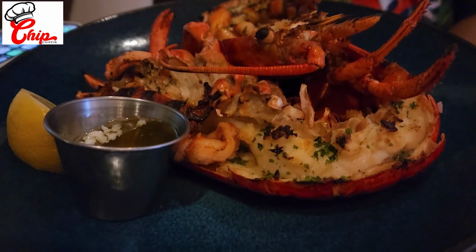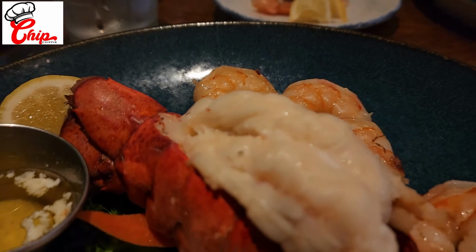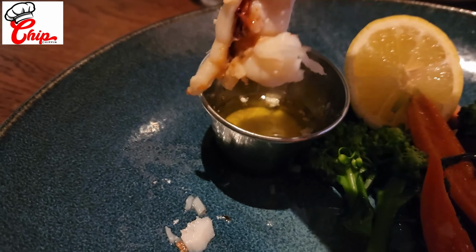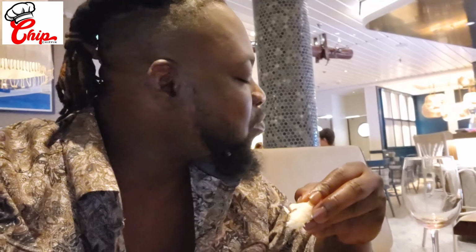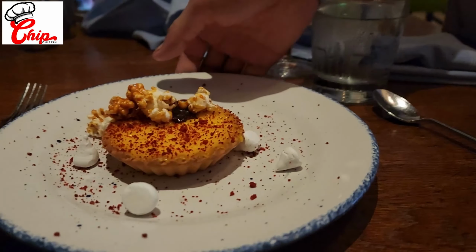Te vuelvo a ver. Si un día quieres llorar, que te vuelvo a querer. Oh man, I love the butter. Yo no lloro ni voy a llorar. Sé que un día me vas a dejar. Thank you.